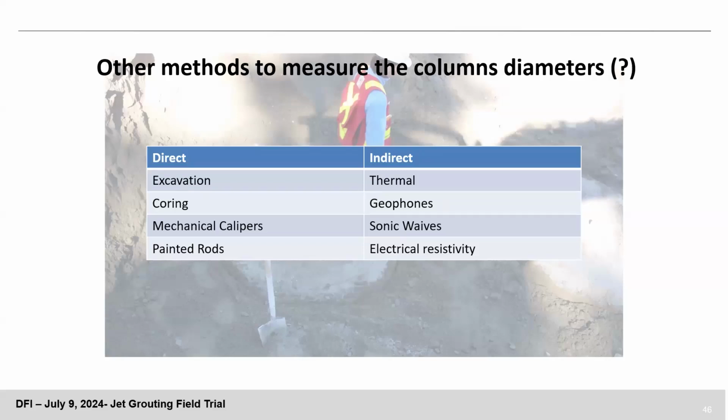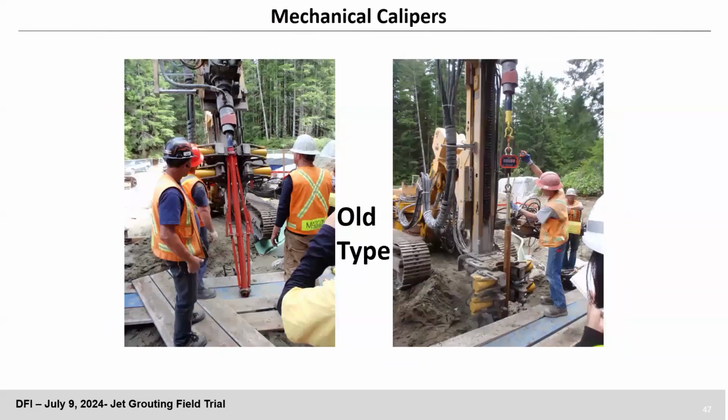But I would like to touch for one moment on the mechanical calipers, because I personally used this mechanical one, but this was an old job, probably 15 years ago, and it was sort of acceptable, but not super good. We used a dynamometer to see when the arms of the caliper open. But I started to do grouting in 1981, so 42, 43 years ago, a long time.